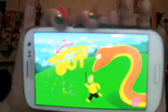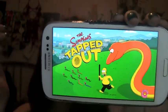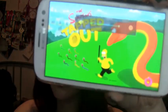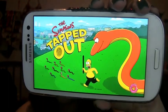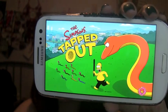Right, I've been meaning to do this in another favourites, for a couple of months now, but it's the Simpsons Tapped Out game. I'll just show you the game, and I'll put up the volume. Maybe I'll turn down the volume.